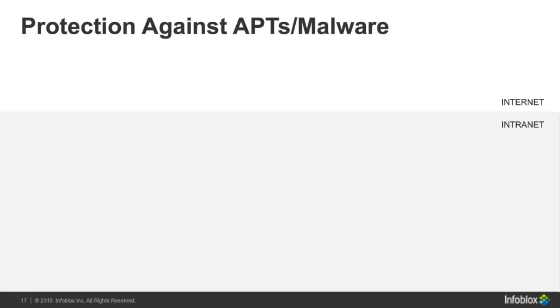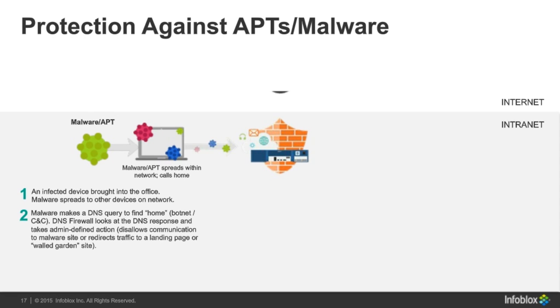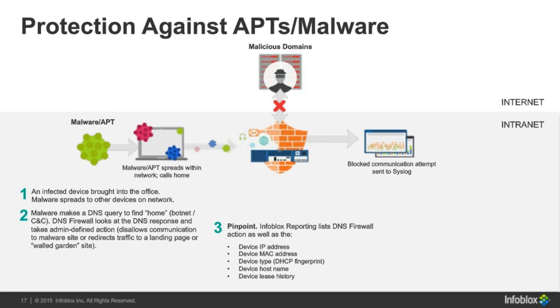When you look at APTs and malware, let's say an infected endpoint is brought into the office, it spreads to other devices, and then it tries to call home, right? It tries to call its command and control site on the internet. The internal DNS security blocks that communication. It also pinpoints the actual endpoint that's infected, right? So it'll give you a lot of identifying information about the endpoint, like IP address, MAC address, host name.